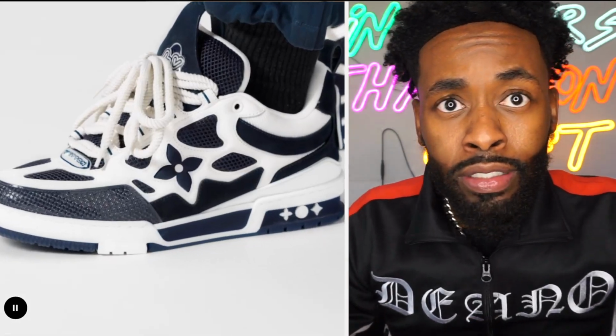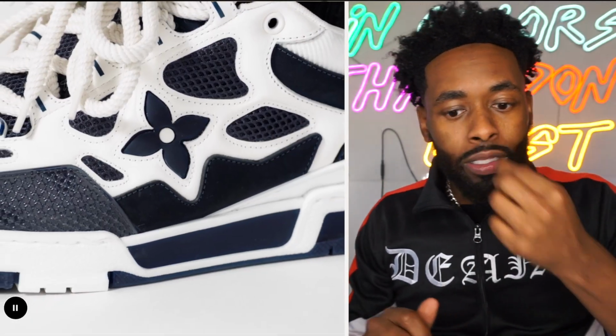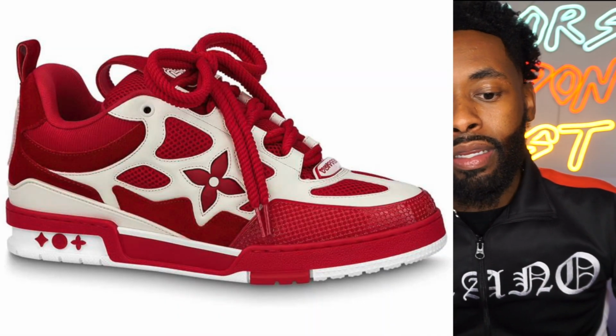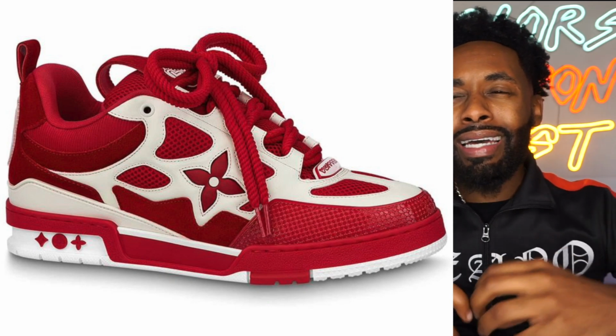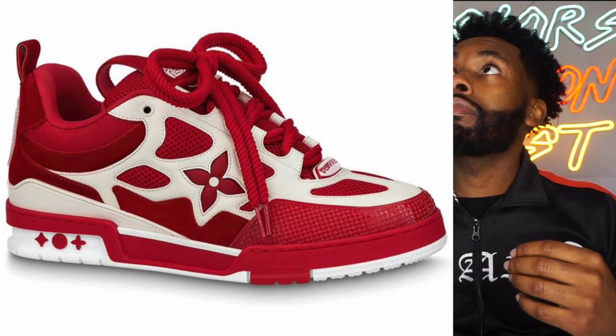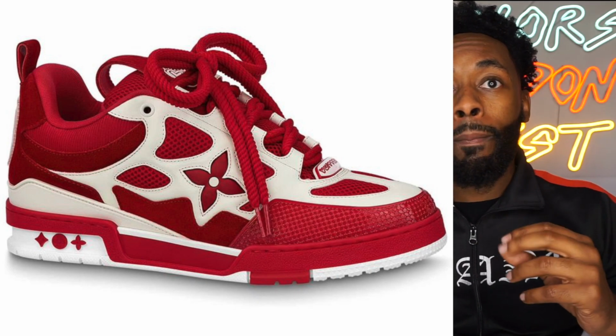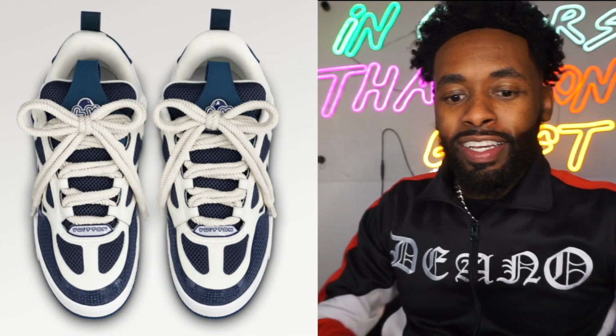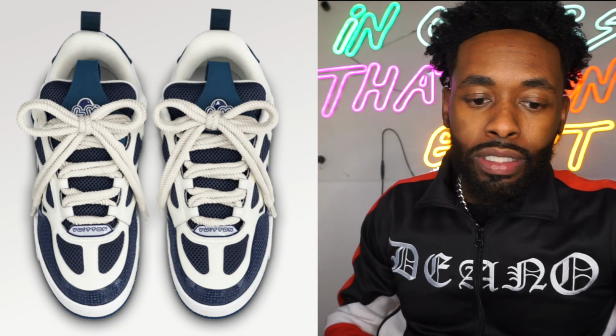One of my favorite things about the shoe is the fact that instead of doing an LV logo on the side, they did the flower. And in my opinion, it's a lot more, what's the word I'm looking for? To me, it's a lot more discreet. Yeah, that's the word I'm looking for, discreet. And I just feel like these you can really style well.